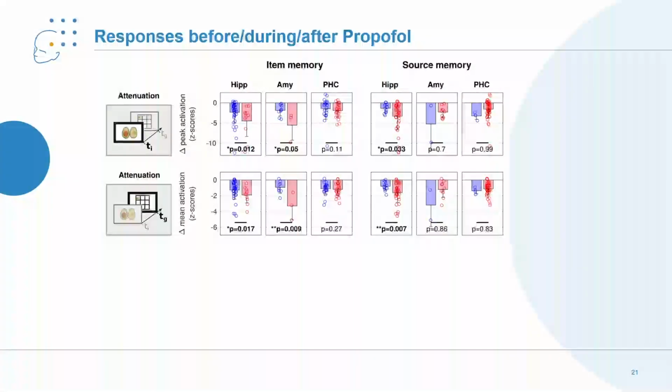And we see it for the source memory only in the hippocampus. The next thing here is the attenuation, because this is the position where the picture is shown. But for the learning task, you don't even have all the information yet, right? Although you might remember from the previous repetitions where it was. But anyway, here we can now look at the situation where all the information is available. We see the stimulus and its location.